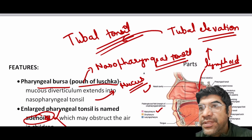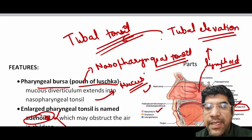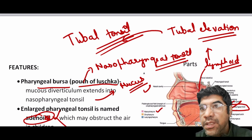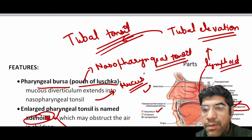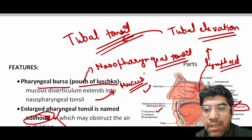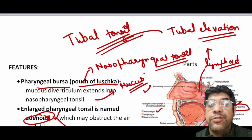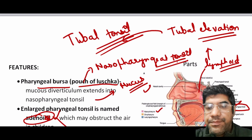Apart from that, you can see the salpingeal fold. This is a mucous fold that extends vertically downward on the side wall of the pharynx from the tubal elevation. It contains which muscle? It contains the salpingopharyngeal muscle. So remember, this muscle plays an important role in movement and function of the pharyngotympanic tube during activities like swallowing, etc.